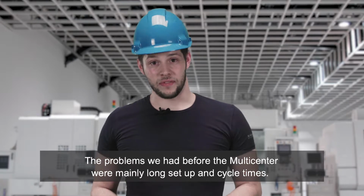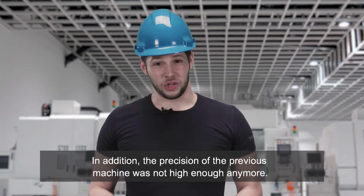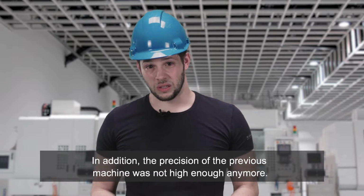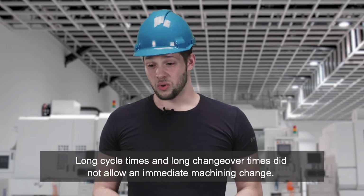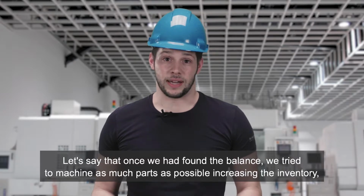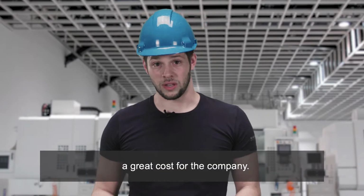The problems we had before the multi-center were mainly long setup and cycle times. In addition, the precision of the previous machine was not high enough anymore. Long cycle times and long changeover times did not allow an immediate machining change. Let's say that once we had found the balance, we tried to machine as many parts as possible, increasing the inventory, a great cost for the company.